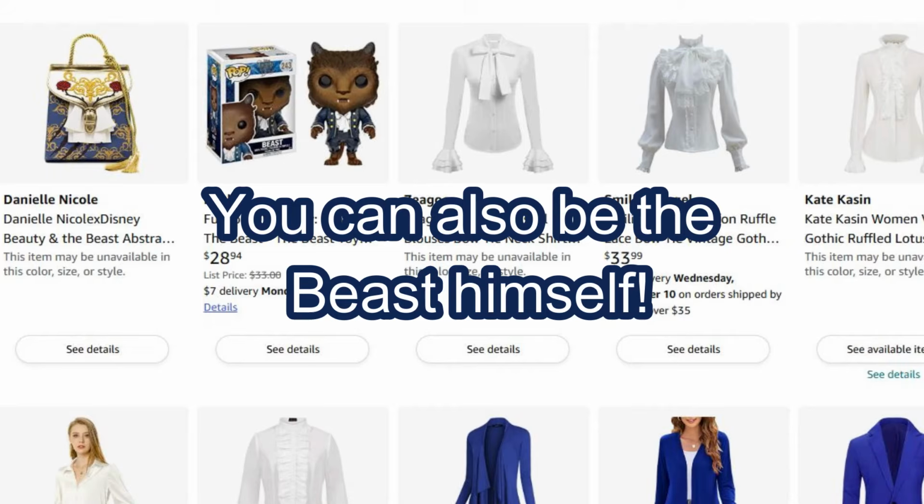Sticking with Beauty and the Beast, you could also be Gaston. He's a dark-haired character. And of course, any of these characters can be gender bent. Then a rare character from Beauty and the Beast that also has dark hair is Plumette. If you don't know who Plumette is, she's a little feather duster that's in love with Lumiere.